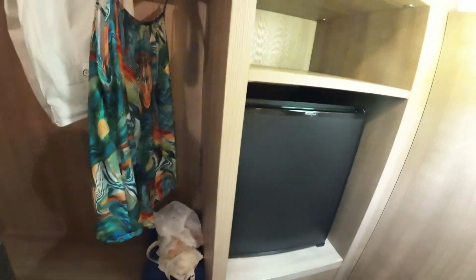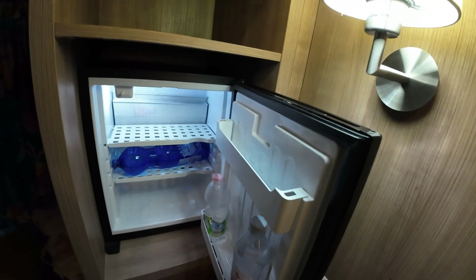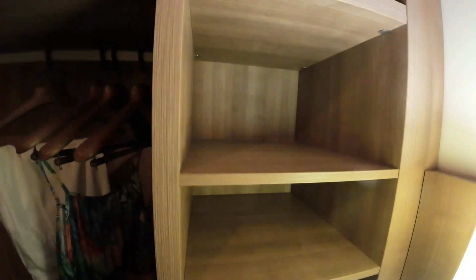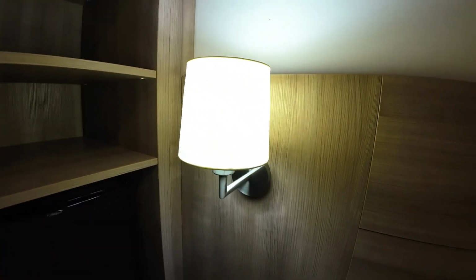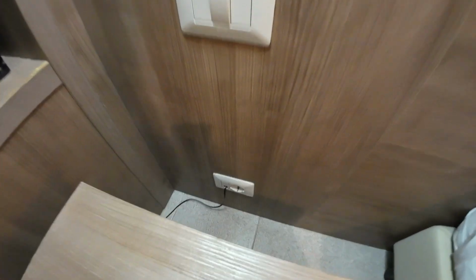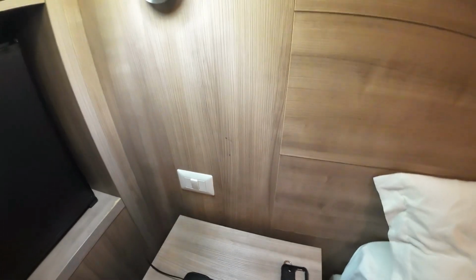Suitcase. We do have a fridge. You do get a fridge, and it actually stays cold. Woohoo! It didn't come with any drinks. We went and got some more because we got thirsty. No safe. There is no safe in here. They do give you an extra comforter and an extra pillow, which the pillows are still kind of crap. Light switches for your lights. And next to each side of the bed, you have another European socket, but it's hidden behind the table.